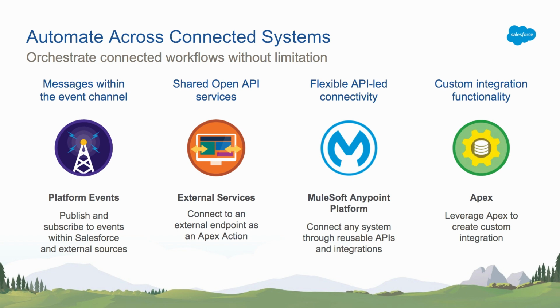Third area, MuleSoft. It wouldn't be a discussion of integration at Salesforce without talking about MuleSoft. Basically, actions and services can also be leveraged inside of Flow, again, drag and drop, to talk to the iPaaS as your key integration point.